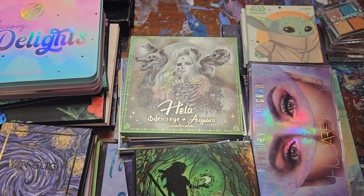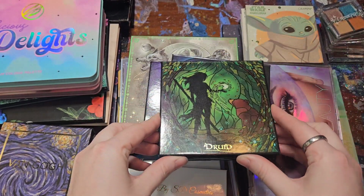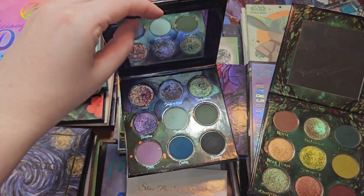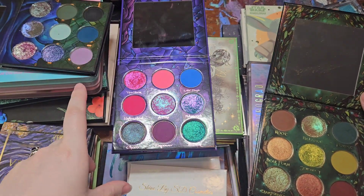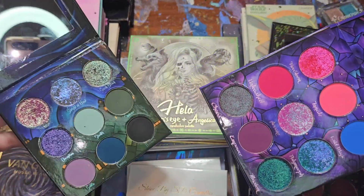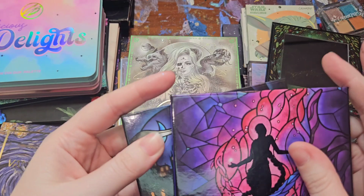And then these from Fantasy Cosmetica, I have the Druid, the Rogue and the Sorcerer palette. And I'm going to keep the Sorcerer and the Rogue. I really like both of these two, and these again are fairly new to my collection.